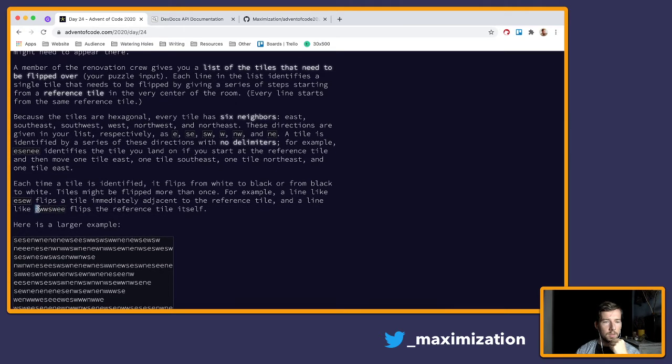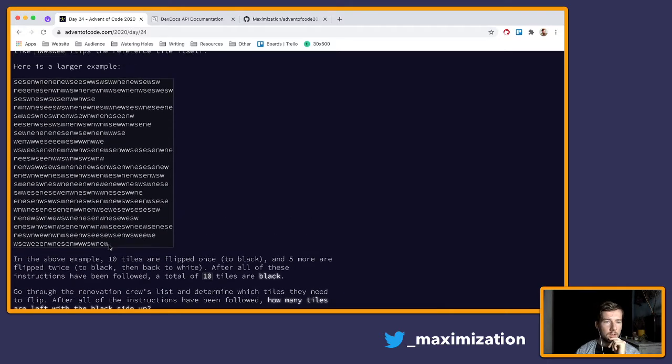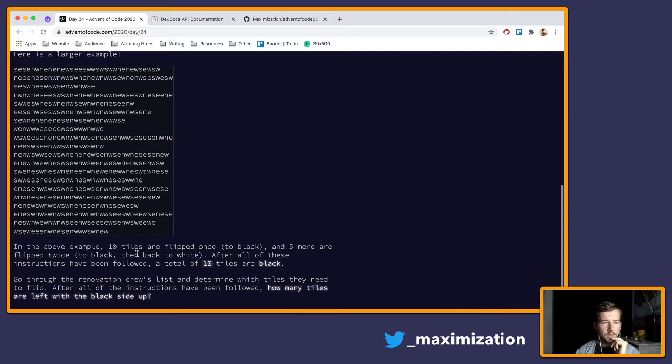What is this? This must be northwest and W, and then W must be west, and then we have SW, which is southwest, and then east. Oh, east could be twice, right? Go back east twice. So here's a larger example. This is the input. In the above example, 10 tiles are flipped once to black, and 5 more are flipped twice to black, then black to white. After all of these instructions have been followed, a total of 10 tiles are black.